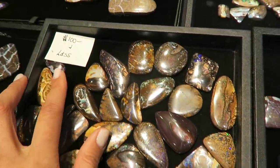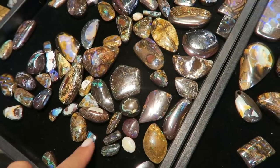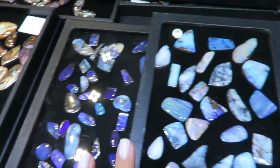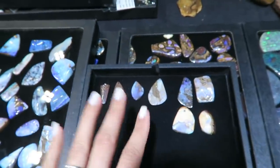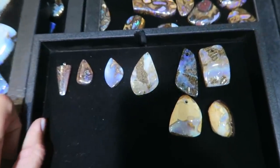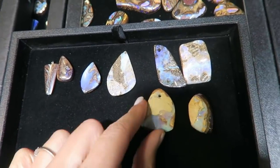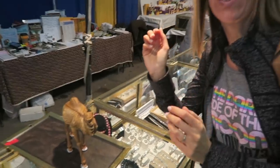This tray is $100 and less. Some cool little pieces in there too. Anyway, I just wanted to show you guys one of my absolute favorite stones, and I have some pieces picked out here too. This one really grabbed my attention. It's very pastel. There's another one just like it. This really caught my eye here.